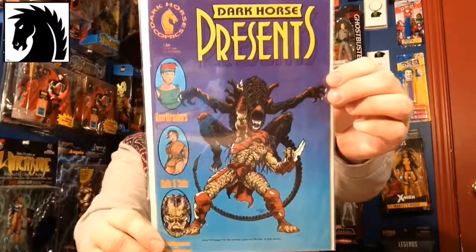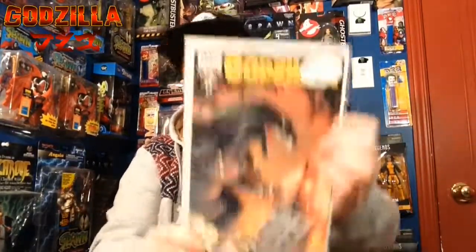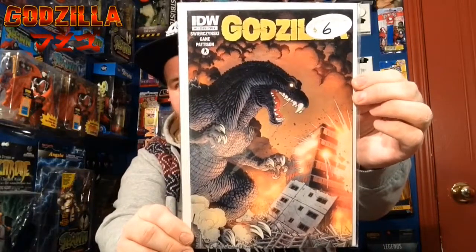Dark Horse Presents number 36. You want to know what's cool about this comic, guys? This is the first ever Alien vs. Predator. Now, these aren't exactly retro. They're more from like a couple of years ago, but they're still a retro character, so I figured I'd show it off. You know, why not? Godzilla number 1 from IDW.